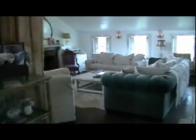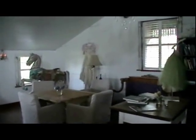There's the kitchen area where we'll have some cool snacks shared together. And here's the dining room area. And if we pan over here to the right, this room right here is where the classes will be held. And we'll have tables set up and pure shabby chic goodness.